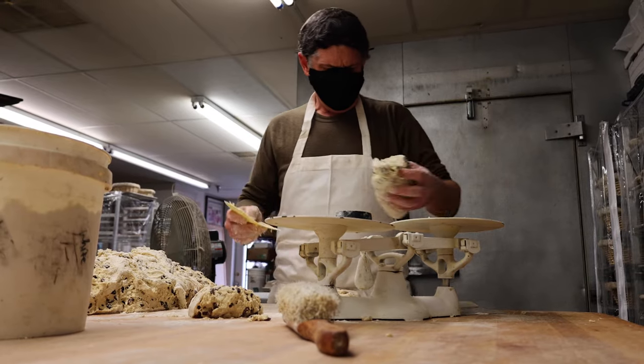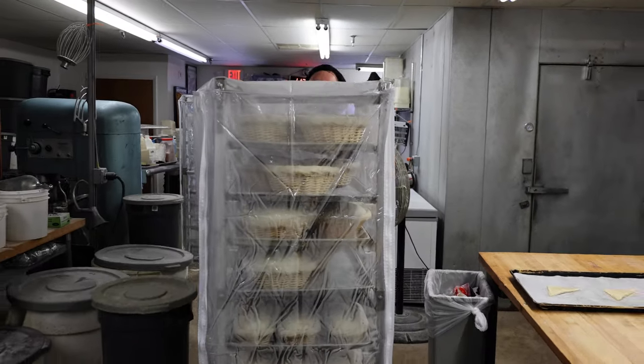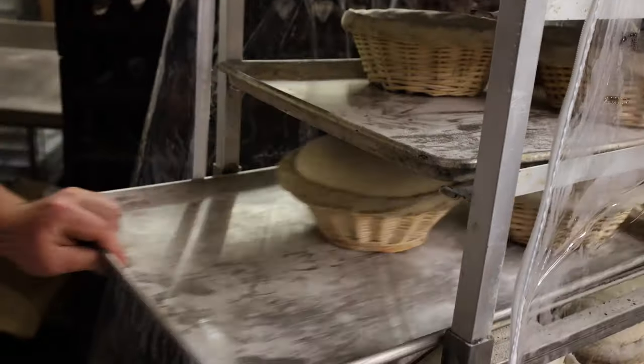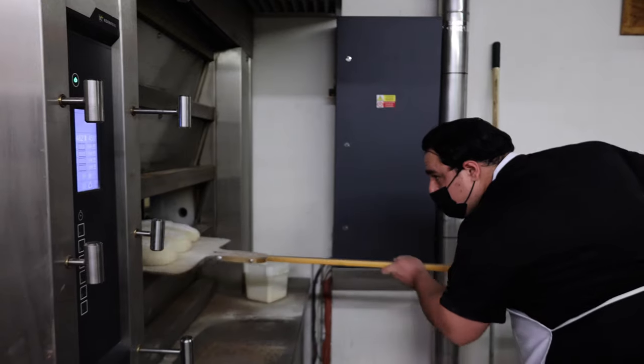We scale it into the portion size. From there, we put it into our bread pans and put it into the proofer. Once the bread pretty much doubles in size, we score the top of it, and it goes into the oven.